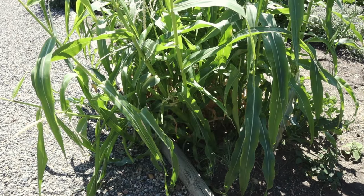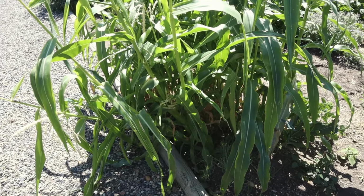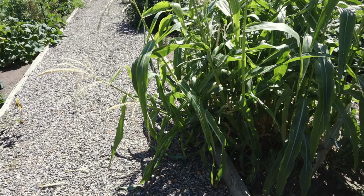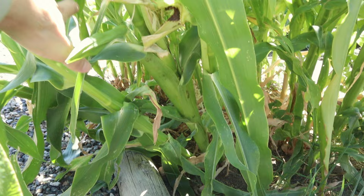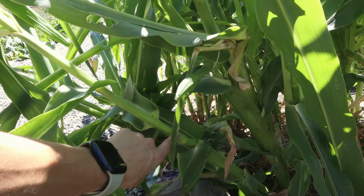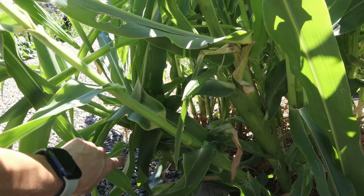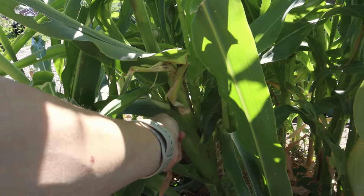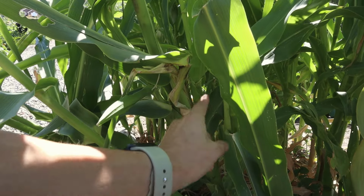We had some really, really gusty winds and the corn looks like it has been knocked over slightly. I don't think it's broken. I'm not really sure what I should do about this. This one has a corn in it, but it does not look like it fruited that well at all. This one has a corn right here, and I think I picked this one last week.